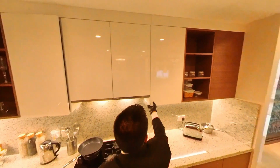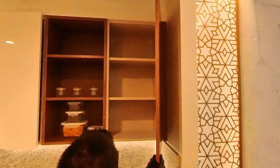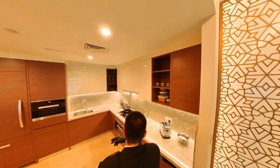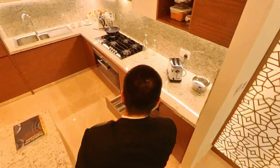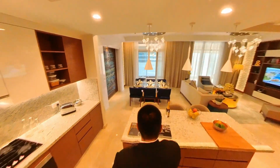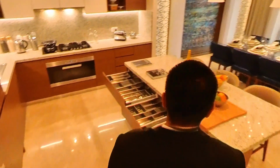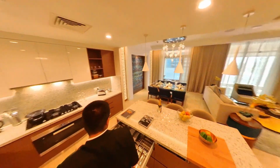Am I doing this too fast? Don't know. Let's open it at a decent pace. Okay, so this cabinet over here is similar to this cabinet below, so I'm not going to open these ones below. But what I am going to open are these drawers, because they have these cordoned off sections for your utensils. In fact, this entire first row of drawers on the island have these cordoned off sections where you can comfortably place all your utensils. See, you get plenty of space and you probably won't run out of it anytime soon.